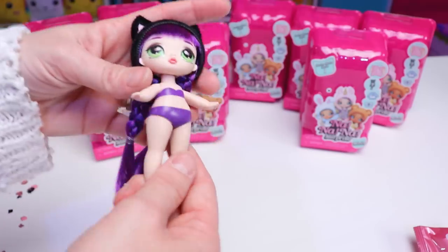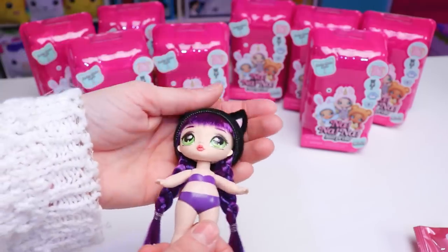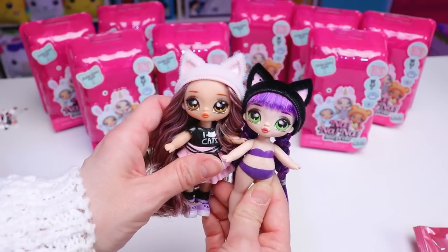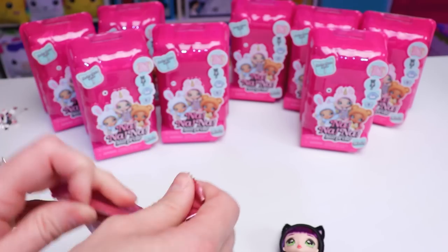And their faces are so adorable, by the way. They look a little sad. All of them do, in fact, probably because of the sheer size of their eyes. And I like them. I can't help it.